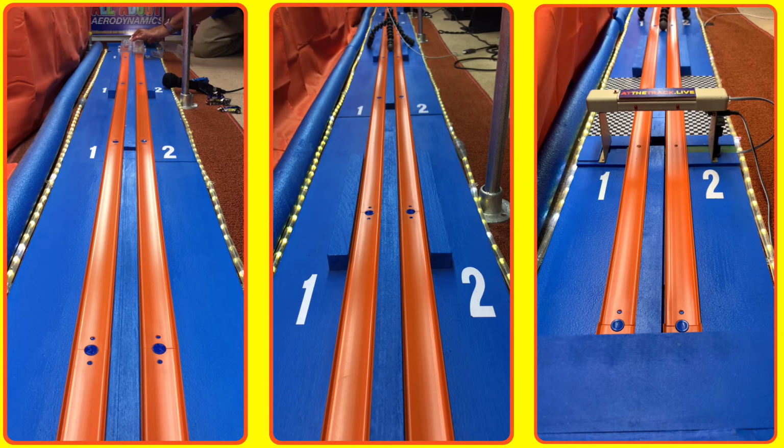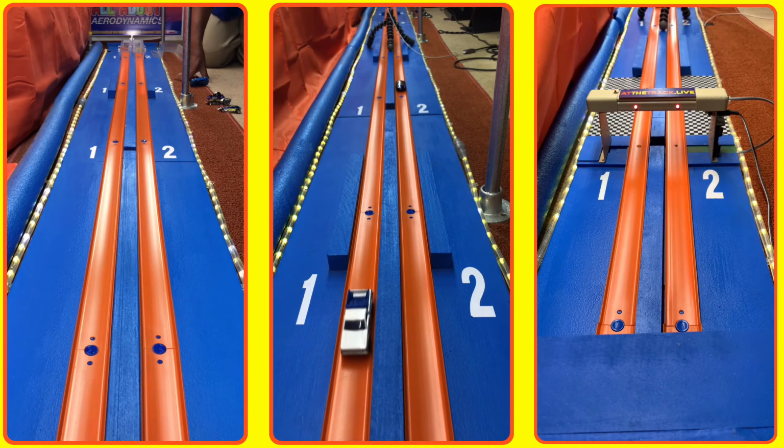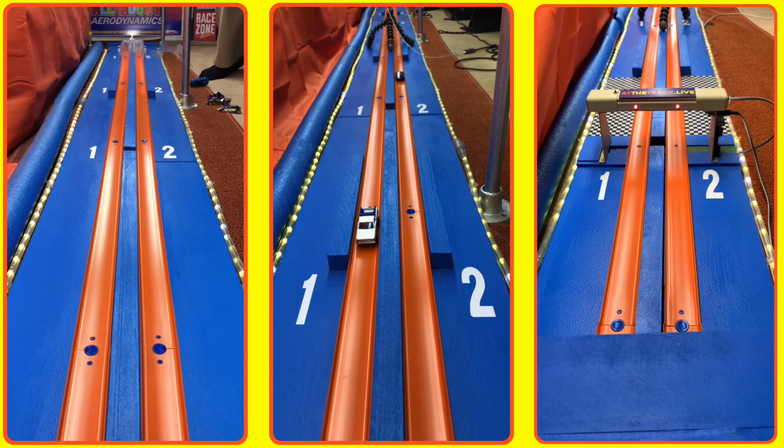Three, two, one, race. Okay, Matchbox, I see you. So the Karma took the race. It was not quite as close as the first one. It didn't blow the doors off the Beach Patrol, but the race was not what I would call close.